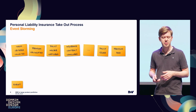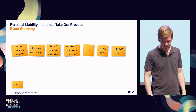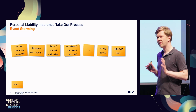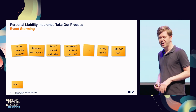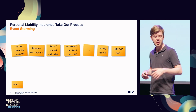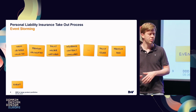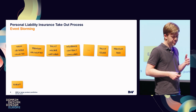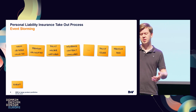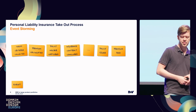And the best way to discover subdomain boundaries is collaborative modeling. So it's kind of a mission impossible to get an event storming on a slide, but I tried, and I omitted a lot of events. This is the basic insurance takeout process. Yeah? So if you want to buy a personal liability insurance, that's typically the process you have to go through. So we collect some tariff criteria. That's, for instance, if you want to be insured just for yourself, or you want to have your partner insured as well, or maybe your kids.